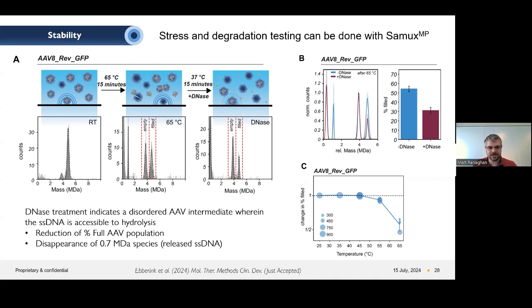full AAV product. In figure C, in the lower right-hand side, they represent these data again, but now as a change in percent filled from left to right as a function of temperature, and show their replicate values as a function of count for the amount of AAVs that they're able to identify in the mass photometry figures as a function of the size of the circle.